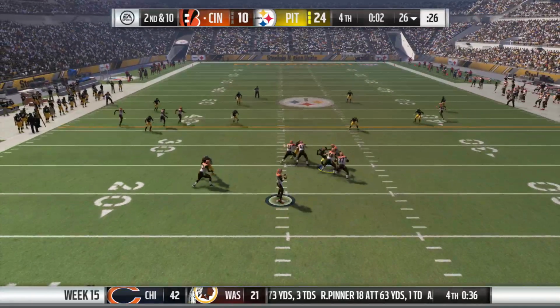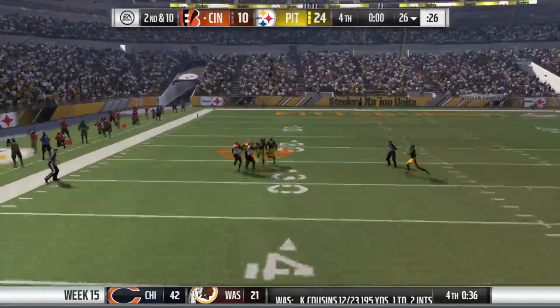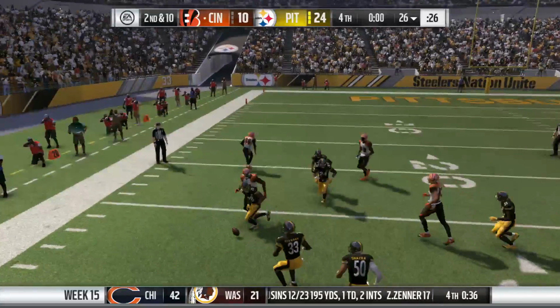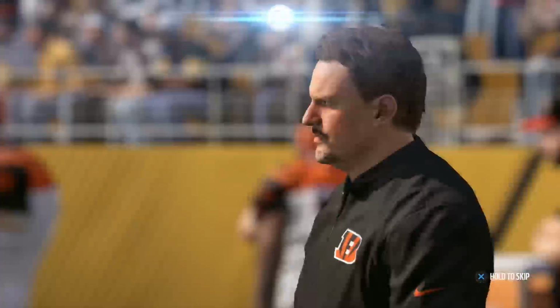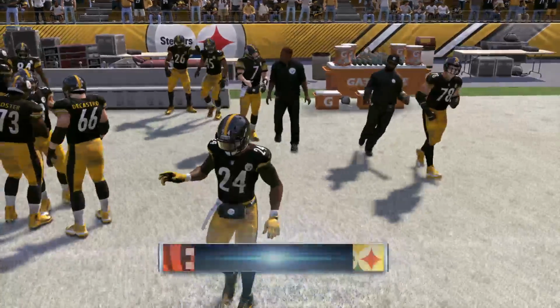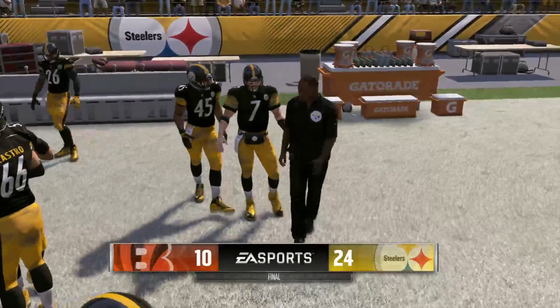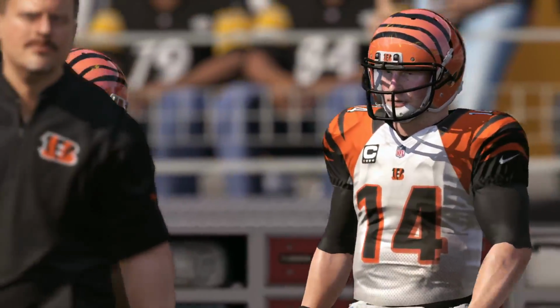It's do or die for Dalton. Finding time. He's going to let it fly. And that will be incomplete as time has run out on this football game. And, Charles, you know what coaches always tell us. We want to win our home games. That much we know. We want to protect our home turf. They got that done in this one.